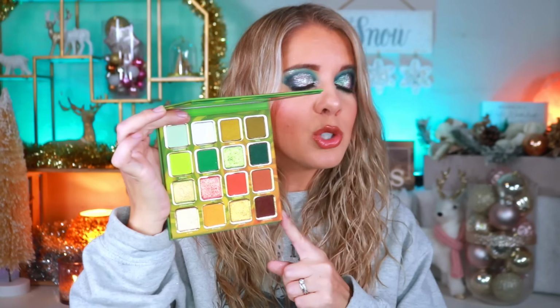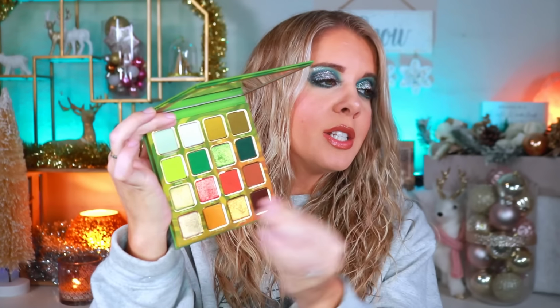Now, what I do love about this color story right here is that you're going to have my favorite elements of the greens and the golds, but you also have this little quadrant right here, these 6 shadows of little fall colors as well. It's like a little fall moment. The rest is like a summer moment for me. So I can definitely do a lot with this.